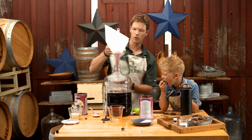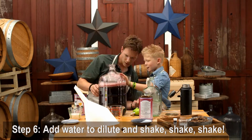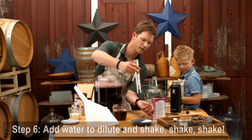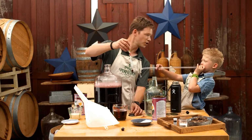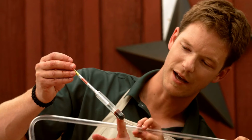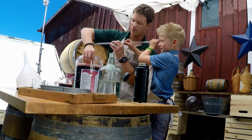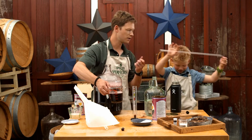So we're gonna add some more water. So this tube has the hydrometer in it. The hydrometer, Isaac, you were just looking at this a minute ago, right? It's got little lead balls and it's got wax that holds them down. And then what we do is we make the juice float the hydrometer. So watch this.